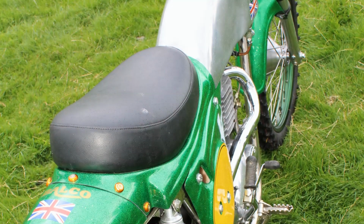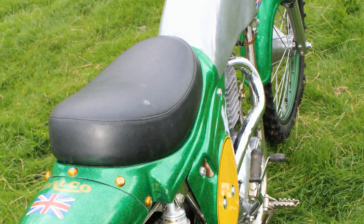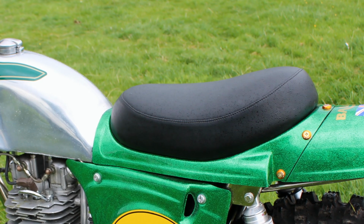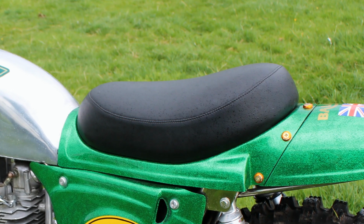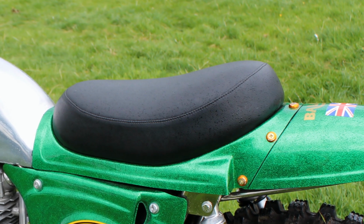Now, once more, as far as I'm aware, the seat that's fitted to this Balco BSA machine is essentially the very same part that comes with the Rickman frame kit when you purchase it, although I have to say it's quite well made, and it should just about provide enough padding for even the most petite of posteriors.